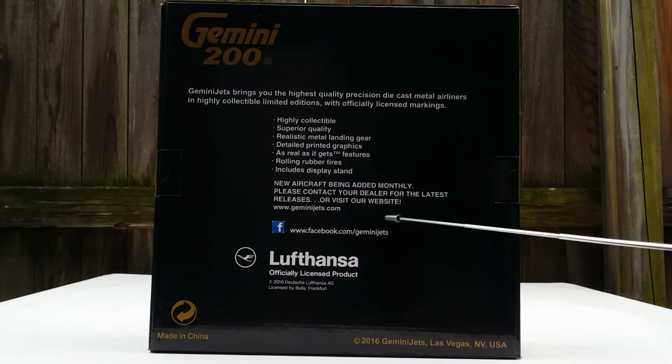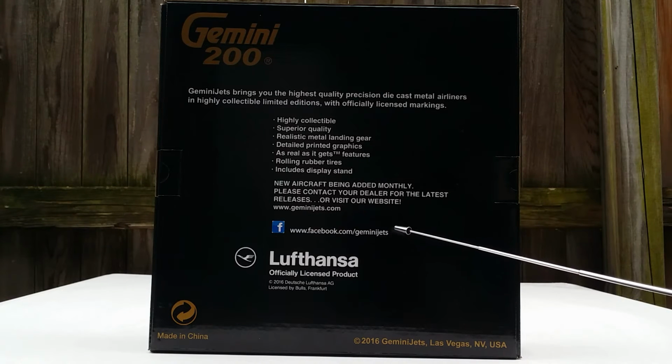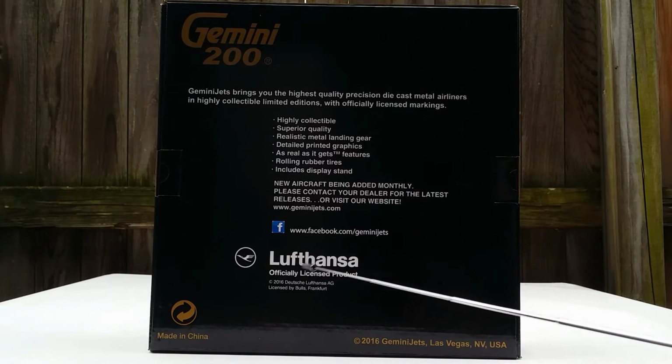And now you're looking at the back of the box. See the Gemini 200 deal there, all the little information right there, the Facebook deal there. That's where you can go to their Facebook page and get information about future releases there. And then there's the Lufthansa licensing product logo right there, because you know they had to get permission from Lufthansa to do this model. Okay, there's all the little information right there.